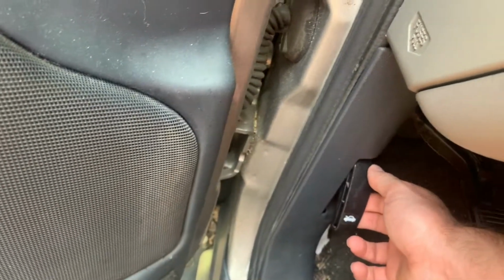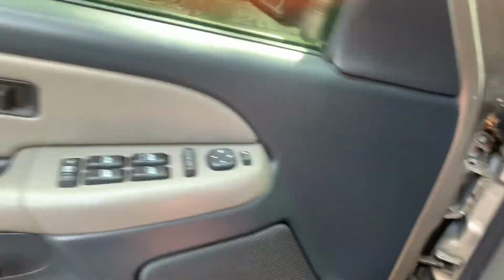Okay, next thing to do, you definitely want to pop the hood. A couple of things to look for under the hood, and I do apologize, it looks like my neighbors are doing some type of landscaping this morning.